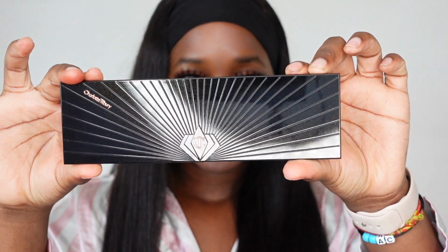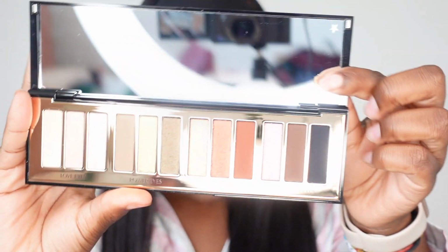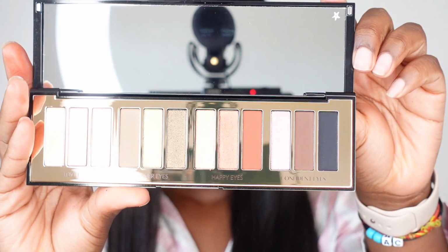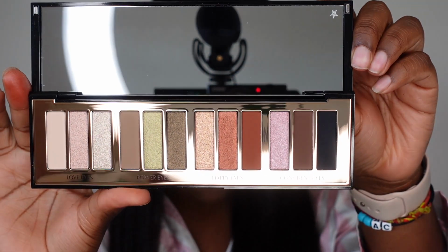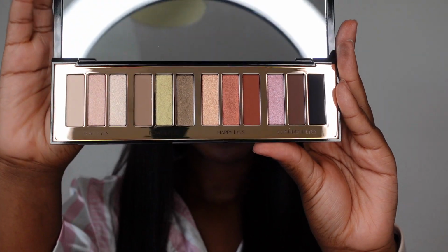But what I want to know is if the shades in here are dark skin friendly. I've actually never had a Charlotte Tilbury eyeshadow palette before, but here we have it. So like I said, it has 4 eye looks, and each eye look has a prime, enhance, and smoke shade. But these are the shades in here. And I'm gonna take a look.